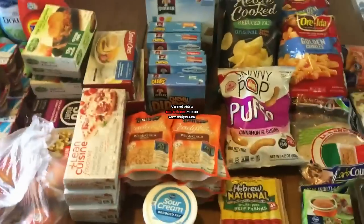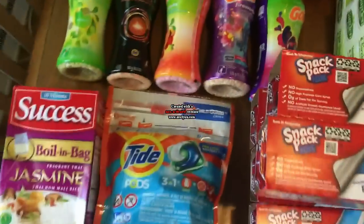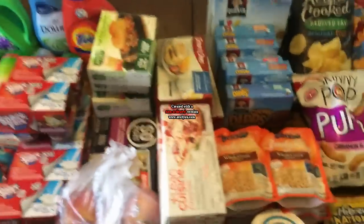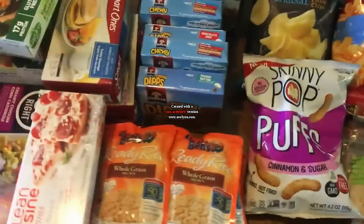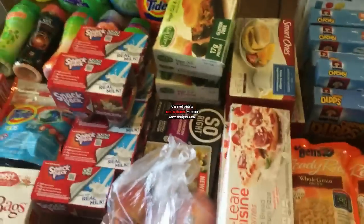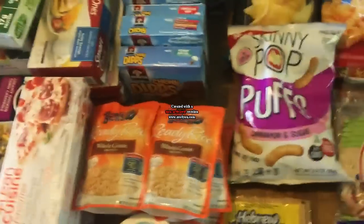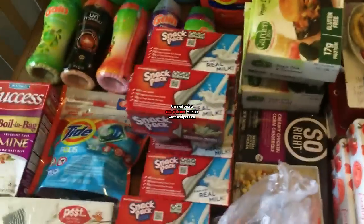So today I have a whole table filled with groceries and lots of laundry stuff. Some awesome Kroger deals right now. We started a new 5x digital coupon event. I just walked around the store, got pictures of everything for all of you, and noticed so many deals at Kroger. It is insane. So yeah, you've got to get out there and get some of these deals right now.